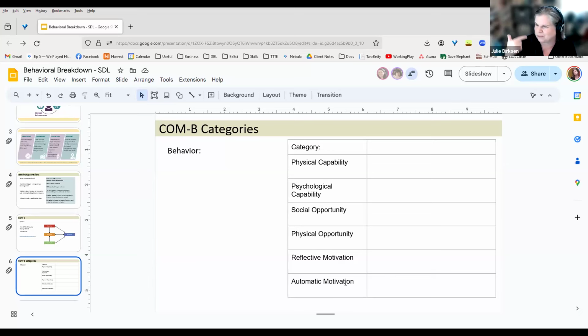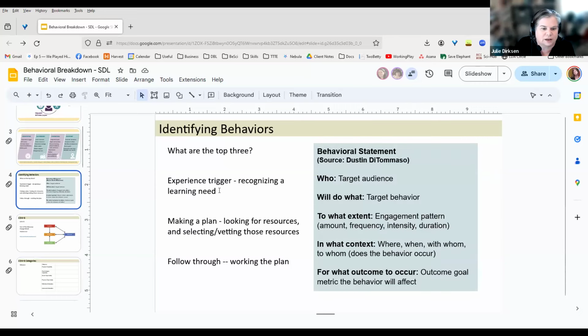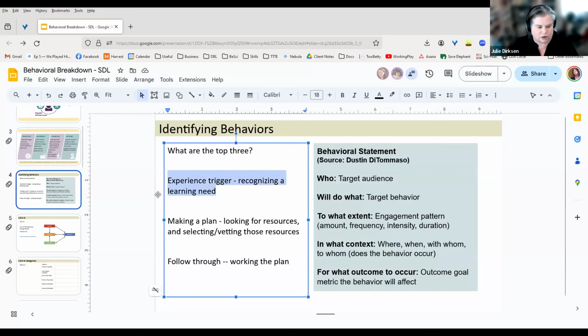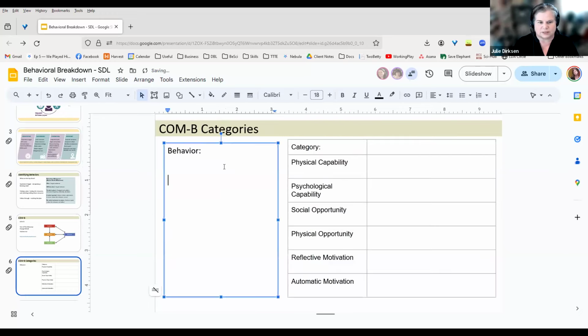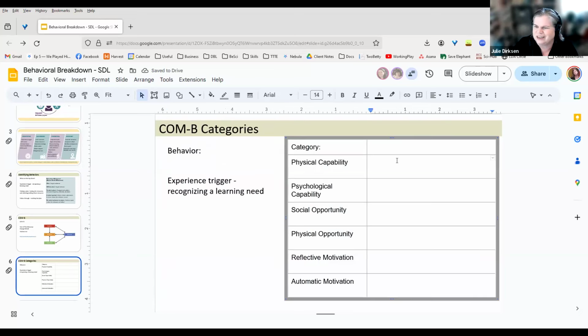So it's our habits, it's our biases, it's the things that we do without necessarily thinking about it a whole lot, but that have a big impact on our behavior. So that is my short version of what these categories are. If we take the first behavior we talked about, experience trigger, basically recognizing a learning need, let's drop this in here. Is there a physical capability component to that that you know of? No, probably not. So we'll just N/A that one.